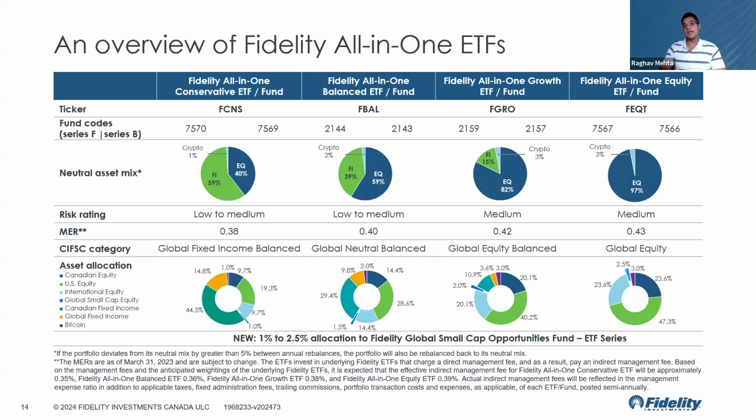And then obviously, if it stays in that 5% band, we let it run until it hits the 5% threshold, because again, we don't want to rebalance too often and too frequently, to minimize your portfolio turnover costs and keep the funds at a lower cost from the investor perspective.